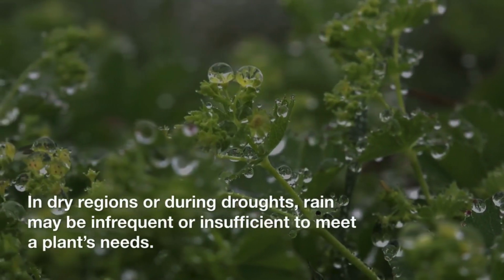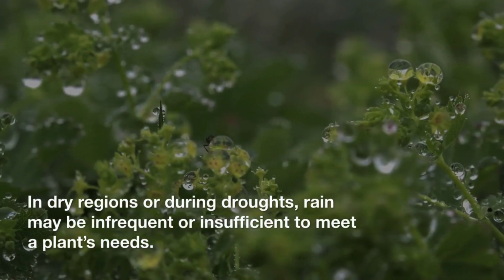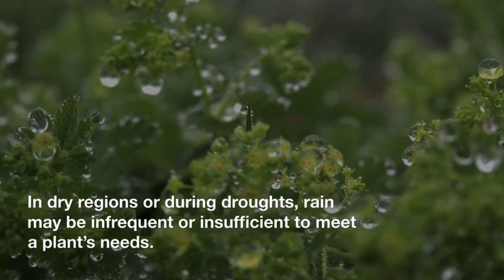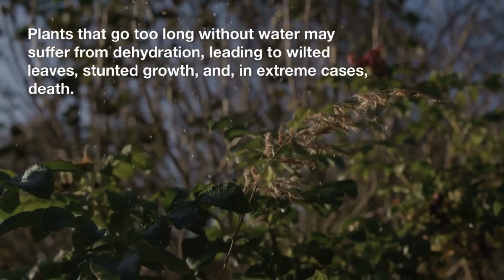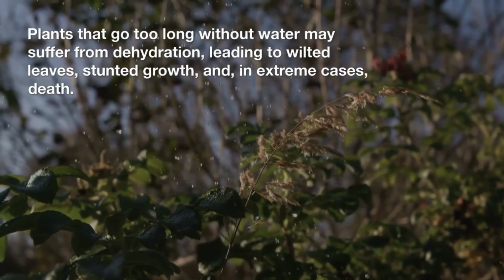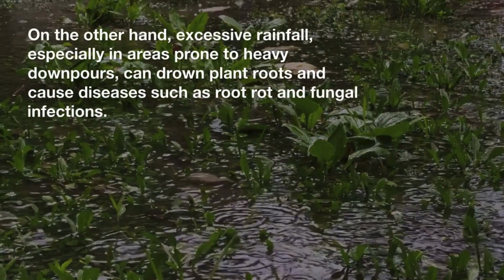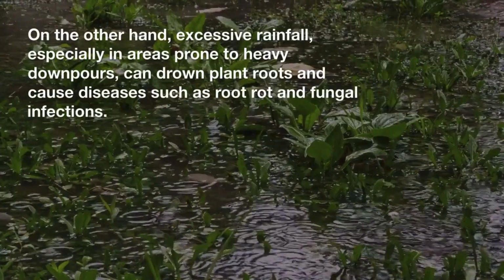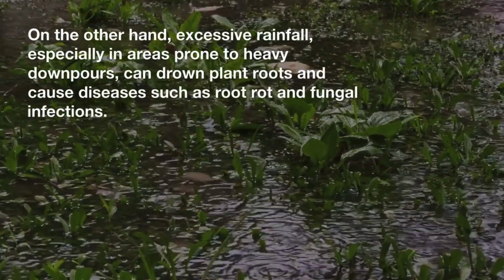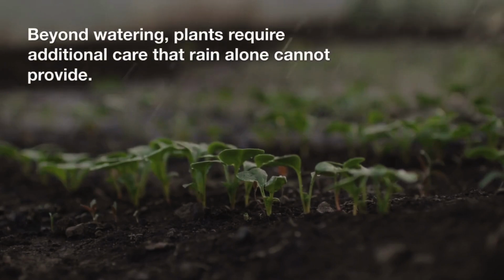In dry regions or during droughts, rain may be infrequent or insufficient to meet a plant's needs. Plants that go too long without water may suffer from dehydration, leading to wilted leaves, stunted growth, and, in extreme cases, death. On the other hand, excessive rainfall, especially in areas prone to heavy downpours, can drown plant roots and cause diseases such as root rot and fungal infections.